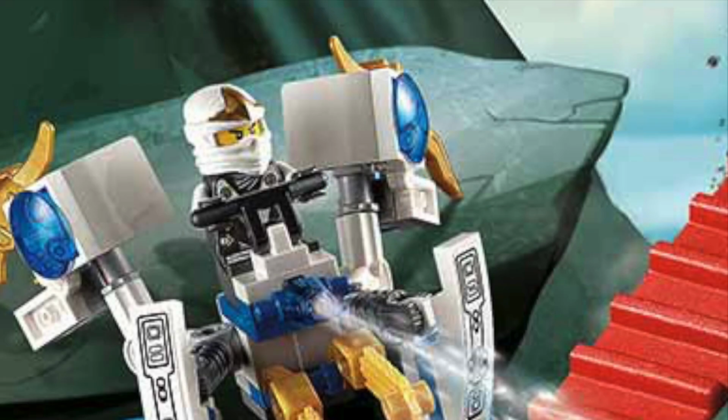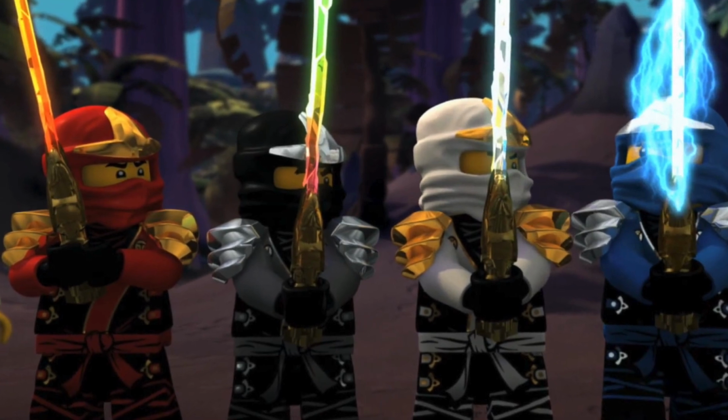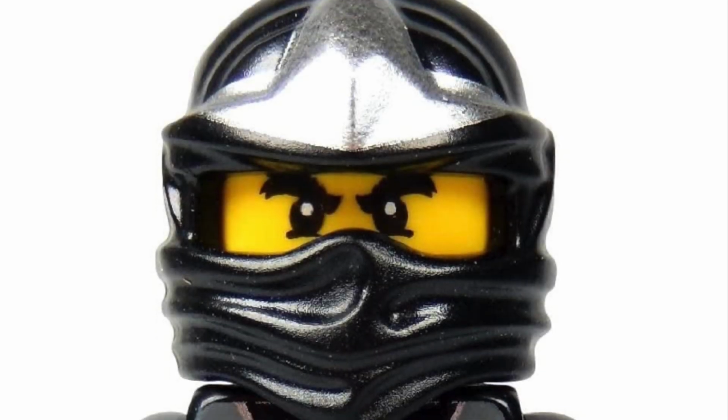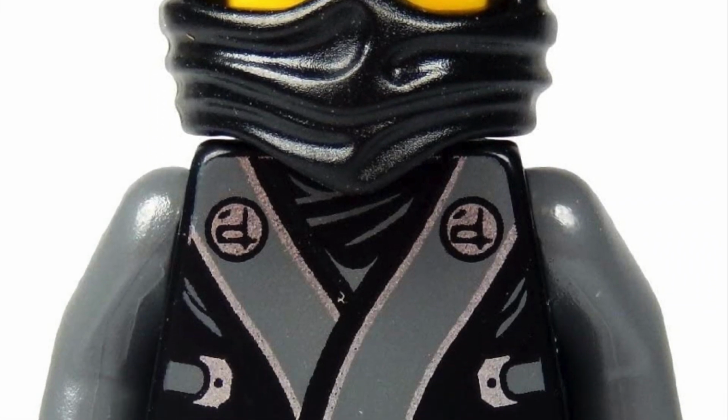Finally, in the number 1 spot, we have something that really bugged me a lot, and that is that the Kimono Suits, while they were really cool, for some reason LEGO didn't really give you the armor piece, whether it's silver or gold, in the actual sets, just like in the show. So in the show they had all these cool armor pieces on, but in these sets all they had was their normal ninja mask, their yellow head, and then it went straight to the torso, no armor piece in the middle, which was so weird.